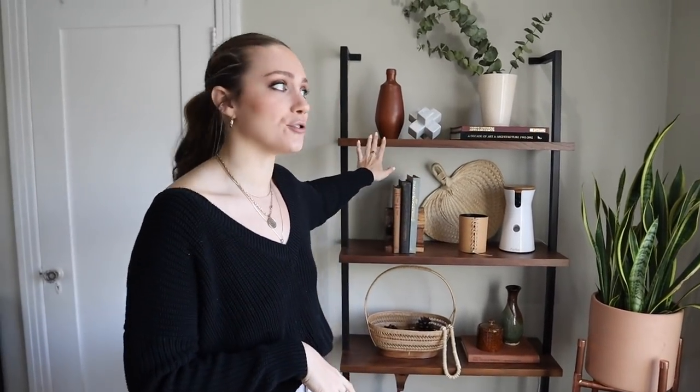So the cost to redo this entryway with all of the decor was $486. And the largest purchase in here was the bookshelf that I got from CB2. It was $186. So that was the big purchase. And I'll kind of tell you the big purchases throughout the house.